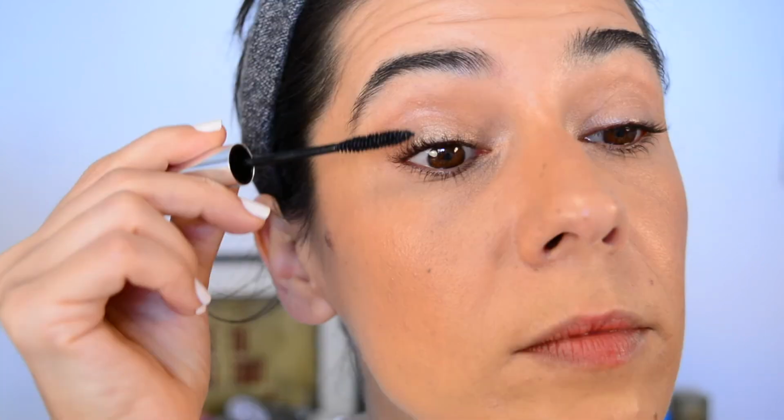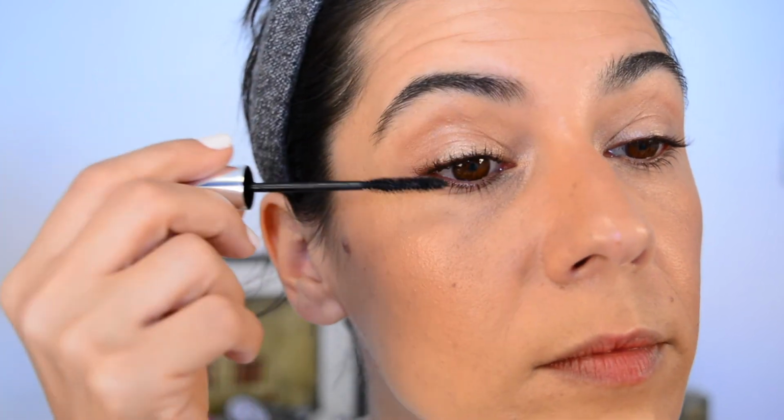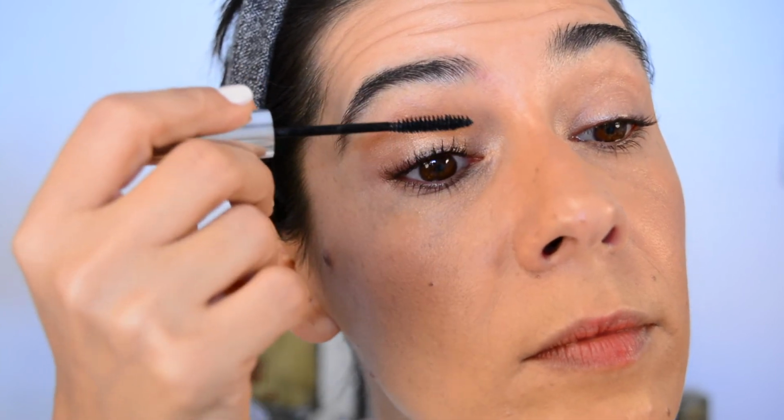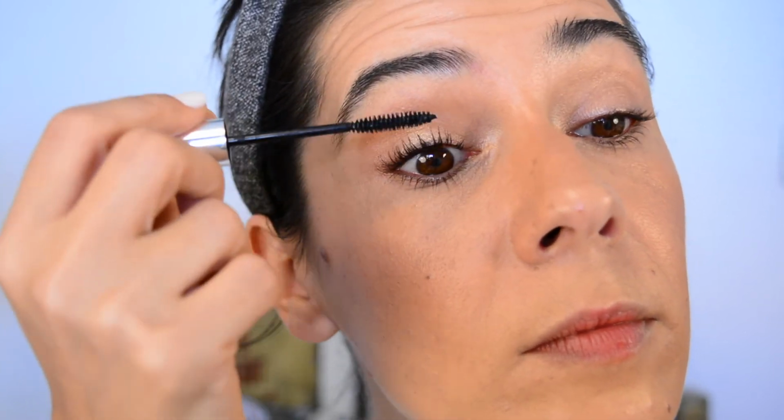I'm going to go with the Clinique because I want something a little bit more subtle on my eyes, not to be too lashy or anything. I want it all to be about the skin and just looking like I have something, and you add a little bit of definition to the lashes without being too much.